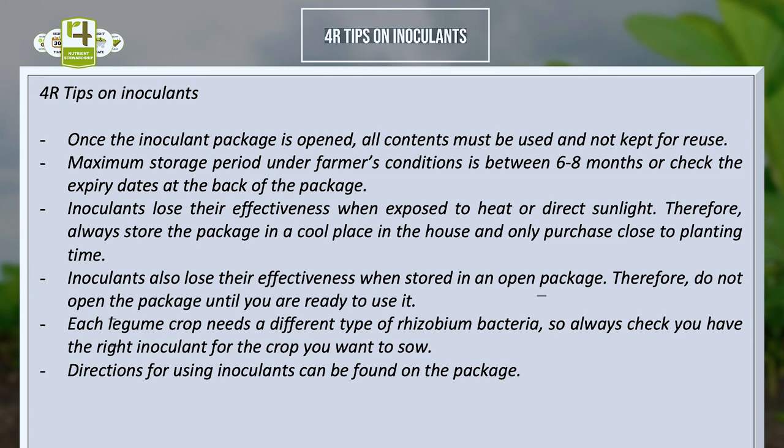Inoculants also lose their effectiveness when stored in an open package. Therefore, do not open the package until you are ready to use it. Each legume crop needs a different type of rhizobium bacteria, so always check you have the right inoculant for the crop you want to sow. Directions for using inoculants can be found on the package.